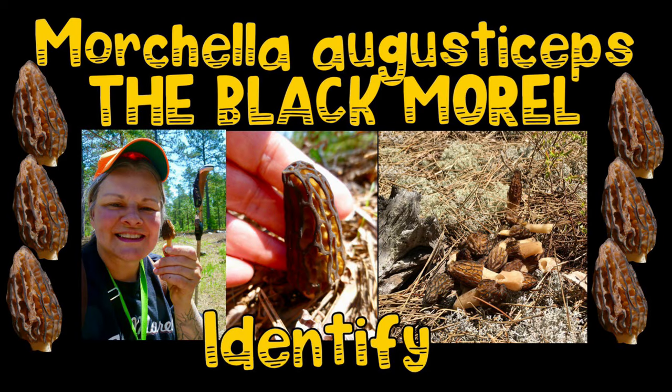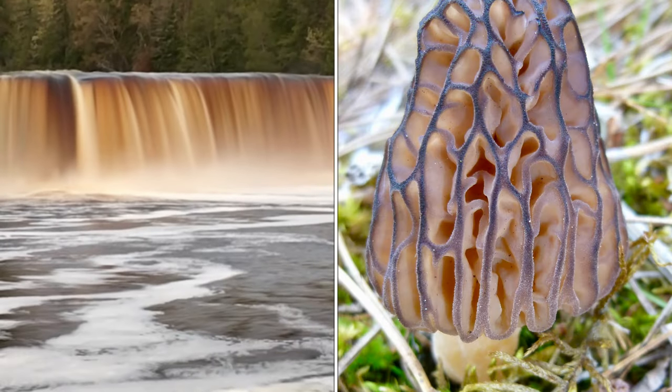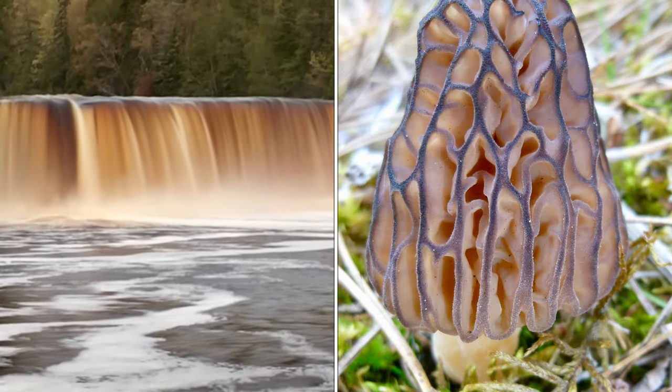Shroomers, today I'm going to take you on an adventure to the Upper Peninsula of Michigan, and you will learn how to identify the Black Morel, Morchella augusticeps. Join me today.